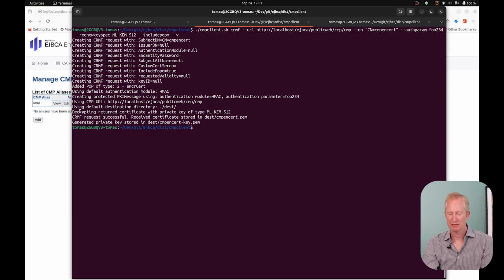And interesting, of course, is that we specify here that decrypting returns certificate with private key of type ML-KEM 512. This is the CMP client just saying that, okay, I received an encrypted certificate back and I decrypted it with my private key. And so the request was successful and we received a certificate. So we can try to look at the certificate we stored.